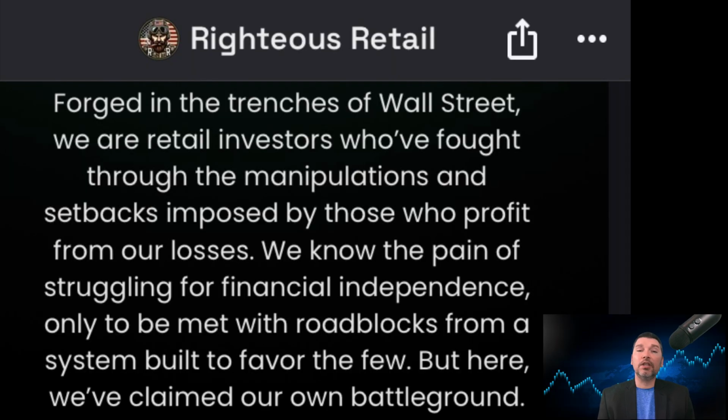So it says, "Forged in the trenches of Wall Street, we are retail investors who fought through the manipulations and setbacks imposed by those who profit from our losses. We know the pain of struggling for financial independence, only to be met with the roadblocks from a system built to favor the few. But here we've claimed our own battleground." So I'm going to stop right there.